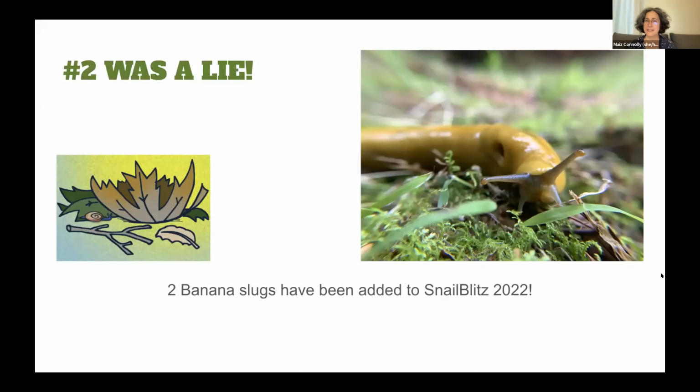2 banana slug observations have already been added to SnailBlitz 2022. Where might somebody find a banana slug in Southern California? I have never found one, but there apparently is a species, perhaps still undescribed, on Palomar Mountain in San Diego County. Must be San Diego County. And there are, if you are in certain habitats, maybe just, yeah, I think that's right. I'm trying to think of somewhere else. That's very amazing.